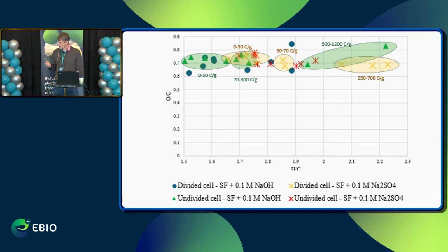So I know I'm hydrogenating the sugars. And this is clearer from this picture, where you see the time frame in coulomb per gram. So how much coulomb I have added to my molecules. And you see the hydrogen over carbon on the x-axis and the oxygen over carbon of the molecule on the y-axis. And you see that the oxygen level remains the same, but the hydrogen is increasing. So I'm hydrogenating molecules. I'm not destroying and getting rid of oxygen initially.